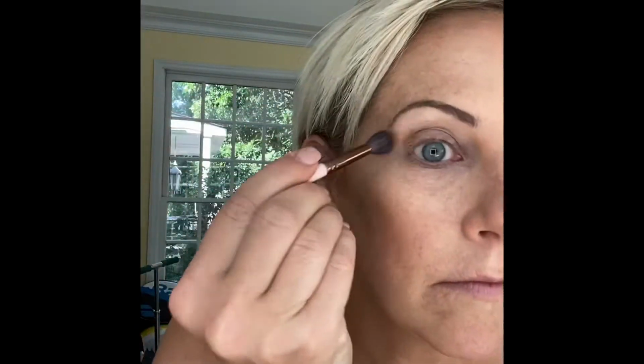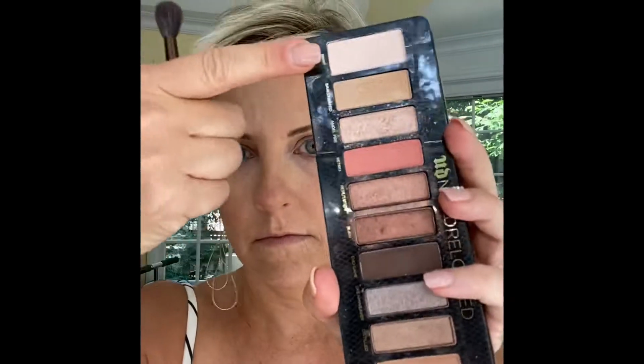So again, cleaning out the makeup bag and using some of these things that I have, you really don't need a whole bunch of products, because I can also use that same brush I just used to do my eyeliner. Like I was talking about at the beginning, this Naked Reloaded by Urban Decay is one of my favorites. I mean, everybody loves all the Urban Decay shadows. And I used a combination in my crease of Bucked and Boundaries and mixed them together to give some nice depth. And then on the top, I used Bribe.